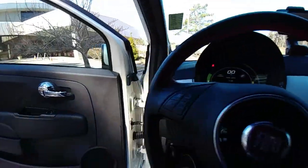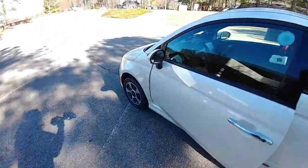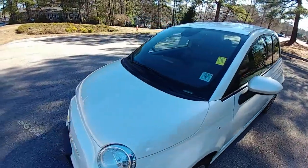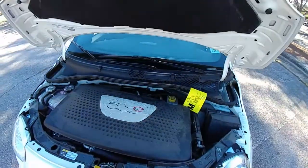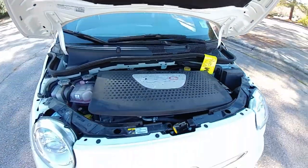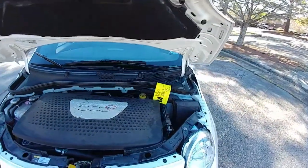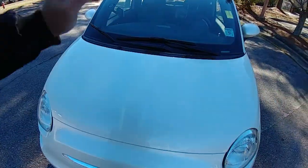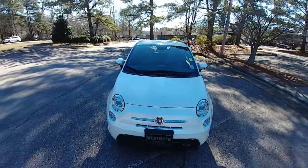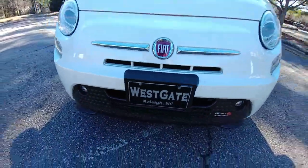Let's get to see the engine, or the electric motor. Wow. One more time from the exterior. What? A little bit dirty. It's okay because this one is my son's car. It's his personal vehicle. So it's all full electric. You don't get to see much. It's just the electric motor right there, right here in Raleigh, North Carolina, straight from the people of Westgate Imports.